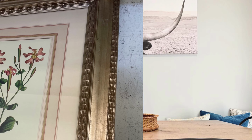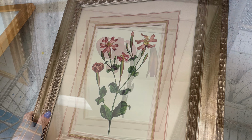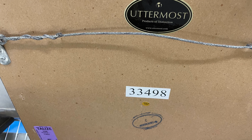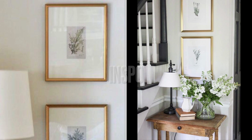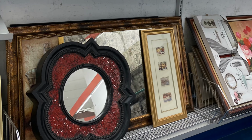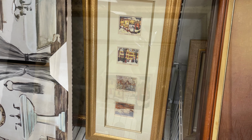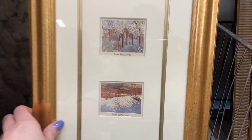I also ended up seeing these two botanical prints. Now, I didn't love the frame. The frames could be painted though, or you could take it out and put it in a fresh new frame. And they were a set of two, so you could have easily stacked these vertically like you see on Pinterest in little hallways or entryways, even a bathroom. I feel like these could have really set off that nice vintage vibe. Last but not least in this artwork section was this vertical frame, and it actually had little clips of artwork from the Group of Seven, and I just thought that was really sweet, especially being Canadian.